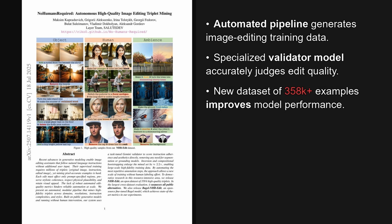So, to wrap things up, this entire automated pipeline demonstrates a powerful new way forward for image editing models. The biggest takeaway is that by creating and fine-tuning a specialized validator, an AI that becomes an expert at judging image edits, researchers can completely automate the creation of high-quality training data, removing a huge bottleneck. This led to their new model, trained using a technique called low-rank adaptation, or LoRA, a very efficient method for fine-tuning. This proves that fully automated data generation can create state-of-the-art results.